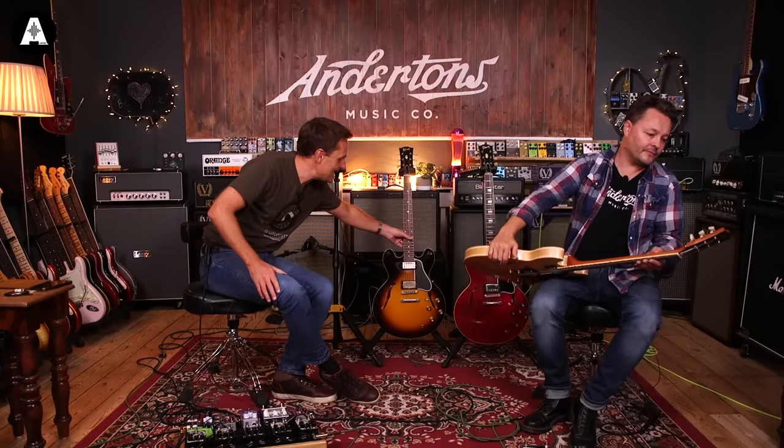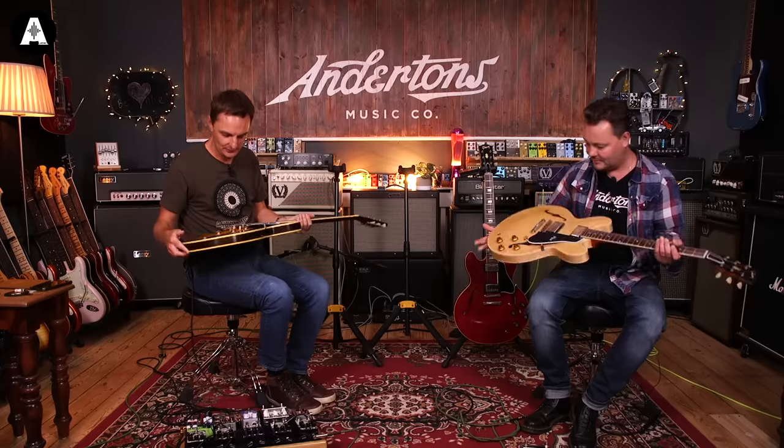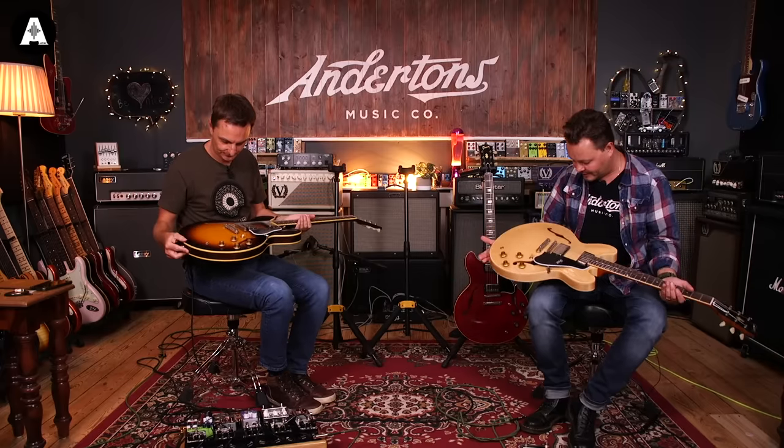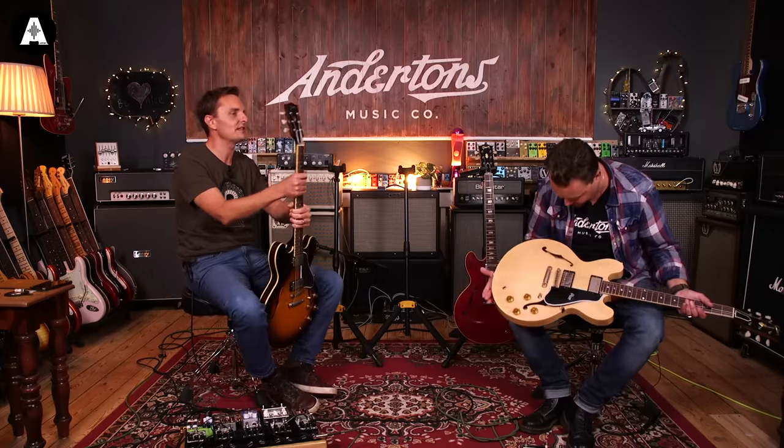Beautiful cases, as I'm sure you'd expect, and nice little certificates of authenticity. If you want to know the serial numbers of the ones that we had today: where's the serial number on this one? In the sound hole. Oh yeah, it'll be in here. Have you got no serial number on the back of the headstock? No. That must be a 1959 thing, that they didn't put serial numbers on the backs of the headstock.